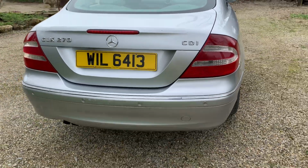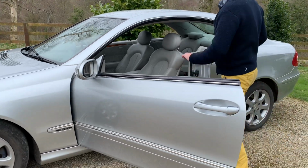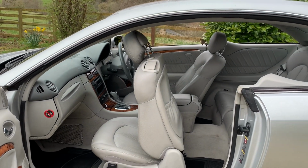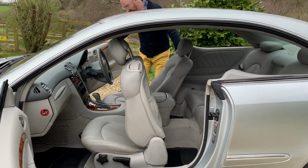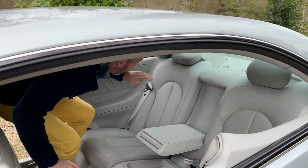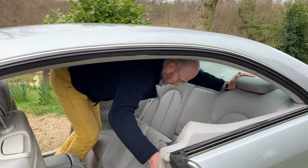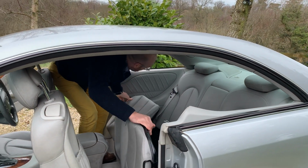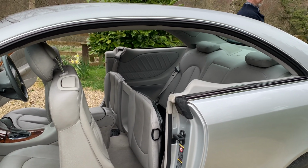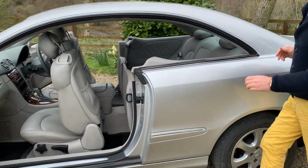A few chips on the paint here and there, but that's all right. Kind of makes it more usable to me. Anyway, let me show you on the inside and how these seats fold. Very simple. Look at the trim. It's gorgeous. So with all the windows down, it's fabulous driving. Just fold that there. Pull that one up. Good Mercedes build quality here. Actually, Mercedes were making very good cars back then, 2003. They struggled a little bit in the 90s, but 2003 is okay.